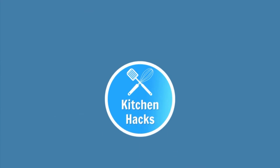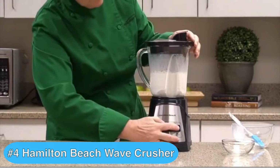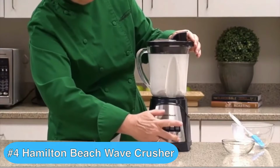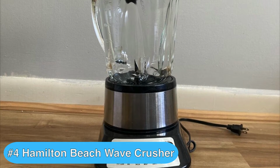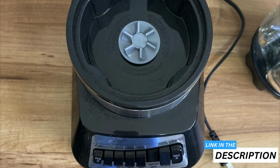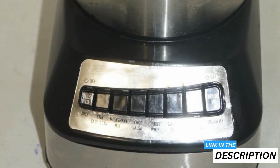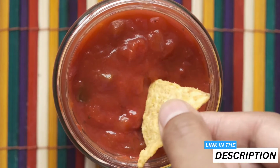The 4th best non-toxic blender on my list is the Hamilton Beach Wave Crusher Blender, which has been tested to blend an impressive 8,000 lifetime drinks. If you're eyeing a wallet-friendly blender that can tackle the morning smoothie routine with ease, this might be your match. With a 700-watt power motor and 14 different functions, this non-toxic blender provides versatility, whether you're whipping up a quick salsa or crushing ice for a frosty beverage.